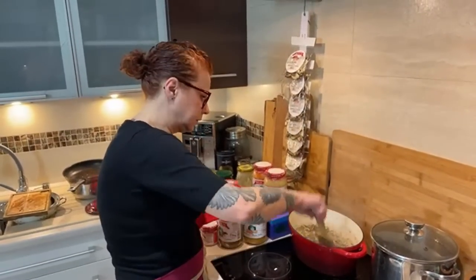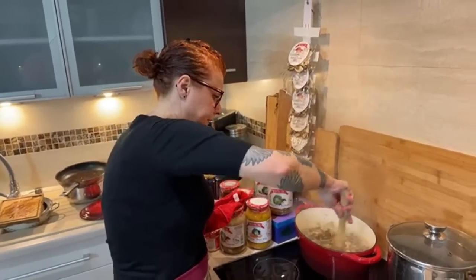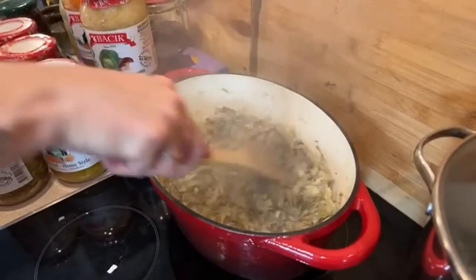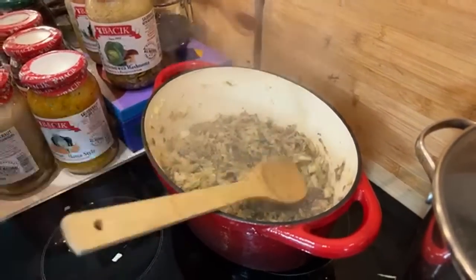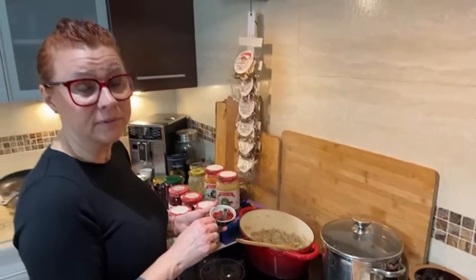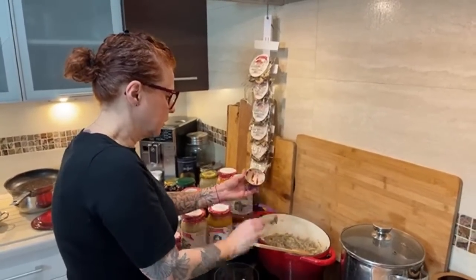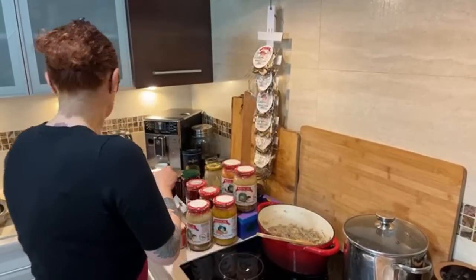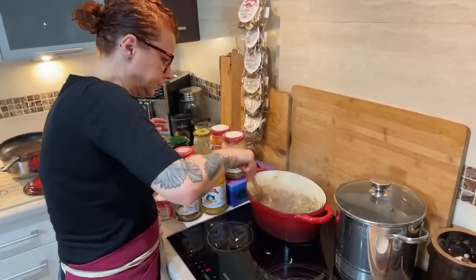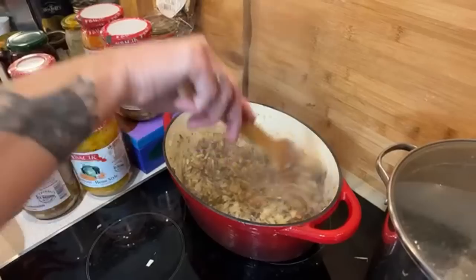So I'm now turning it to 3, which my stove goes out to 9, so kind of low. See how nice it got, nice and dark. And I'm gonna add some tomato paste. A couple tablespoons or 1 tablespoon, whatever you have. You can add one and then decide if you want to add more later. I'll stir that in. Just for a little bit of sweetness, not a whole lot.